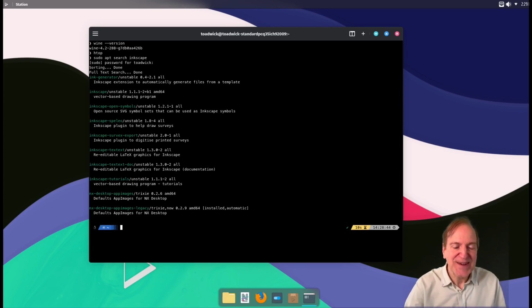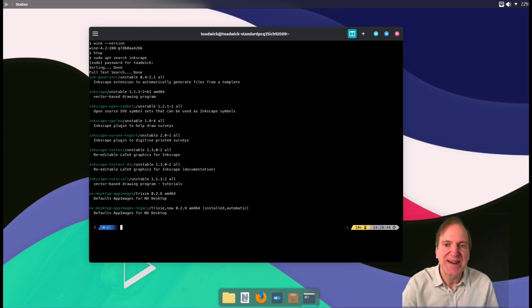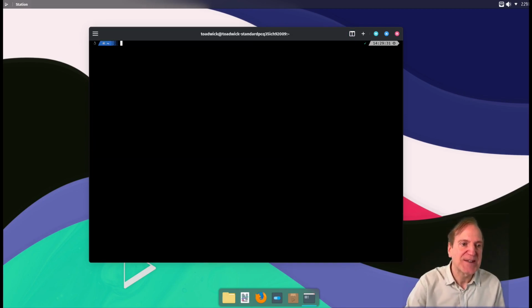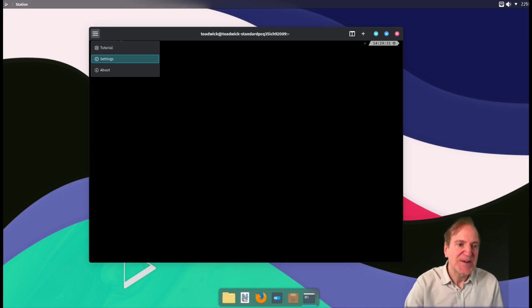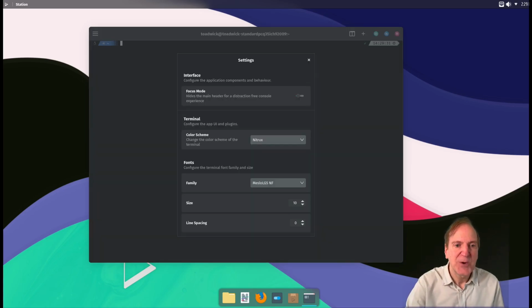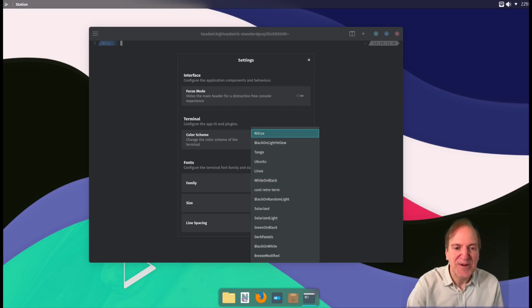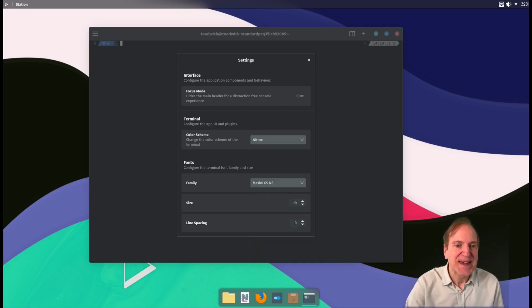And I like the way the terminal here is made out too. This is kind of nice. And it's got the split screen setting here. Very cool. And then you can click it again to go back to a single. And if we go in here to settings, here we can change our interface settings and our scheme and so forth. Right now it's on the Nitrux scheme by default, but you got all these other cool schemes if you want to get a different look. So I'm liking that.